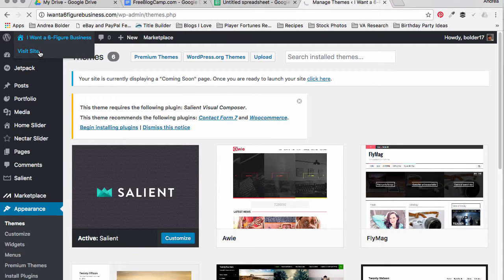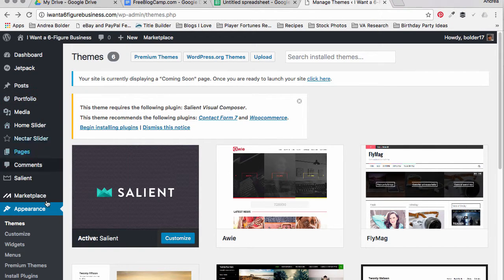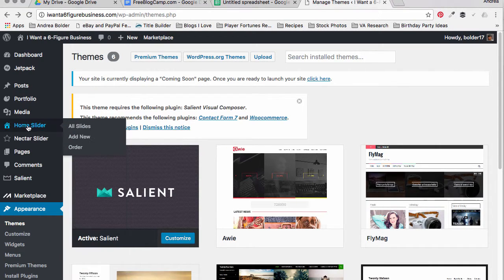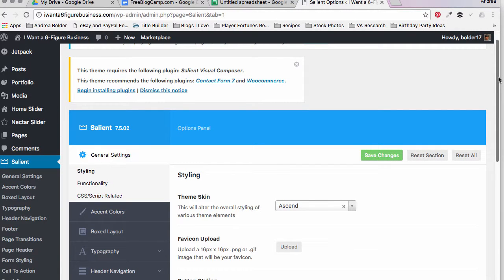So the Salient theme that I've chosen does have some customization and setting up to do. So you'll see that now that my theme is installed, there are some extra options in the appearance area of my menu. And these include the Salient theme settings and theme options, as well as a home slider option and a Nectar slider option. So going back to our theme settings, I'm using Salient. What theme settings or theme options you need to adjust will actually vary based on the theme that you pick or that you use.